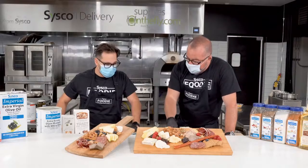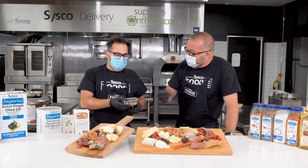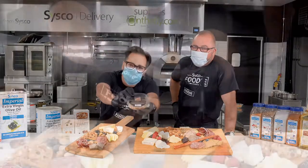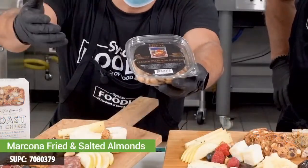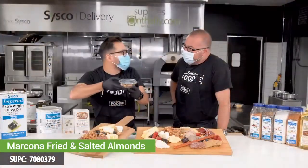Yeah. Love this. Okay, so let's talk about crunch. What board without these? Exactly. A lot of texture, a lot of crunch. These are Marcona almonds out of Spain, fried in olive oil. Absolutely delicious. Very addictive. I've tried not to eat them all today.